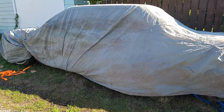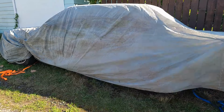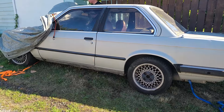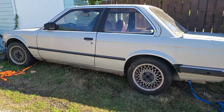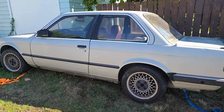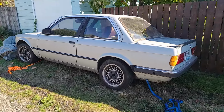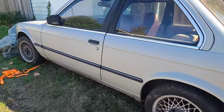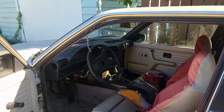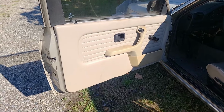All right, so this is as close as we'll ever get on this channel to one of those fancy pull off the cover reveals. But here goes. Look at this gem. This is a 1985 BMW E30 coupe, straight from Germany / Europe. It looks a little rough because it is, but overall it's actually a pretty clean car.